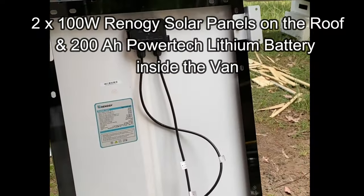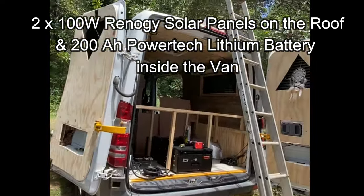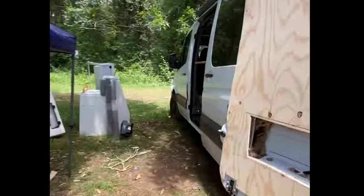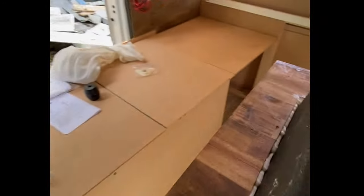So yeah, we're up to our solar, so it's been a busy time. I'm just screwing the brackets on all of the solar panels. So just getting the brackets on, and then we'll get up and put them on. I think I'm going to put them at the back. I've been up there. So yeah, it's consistent today.